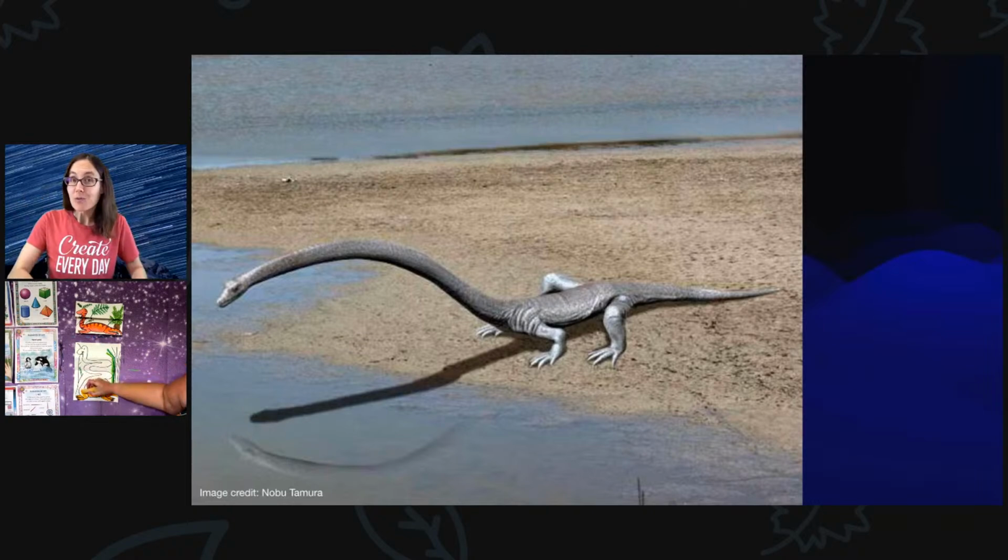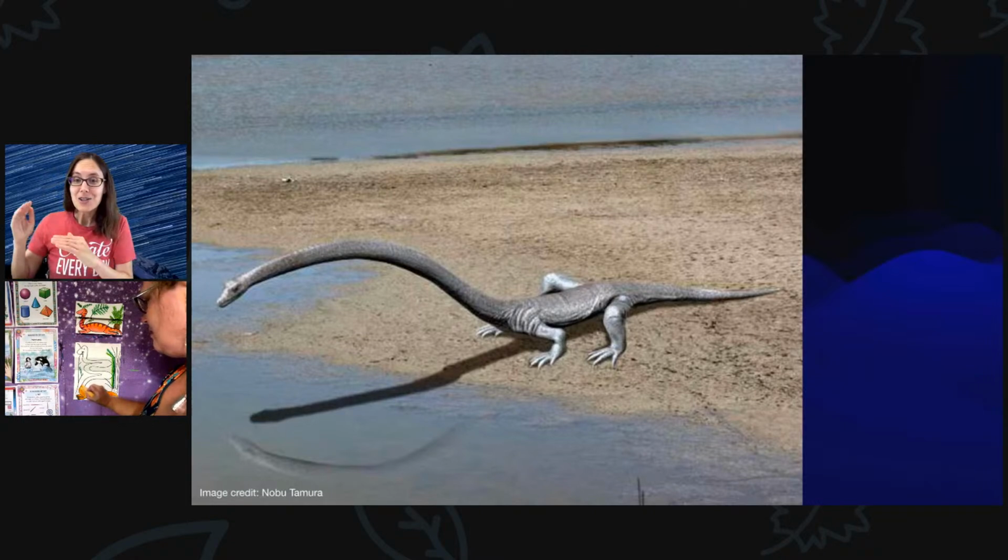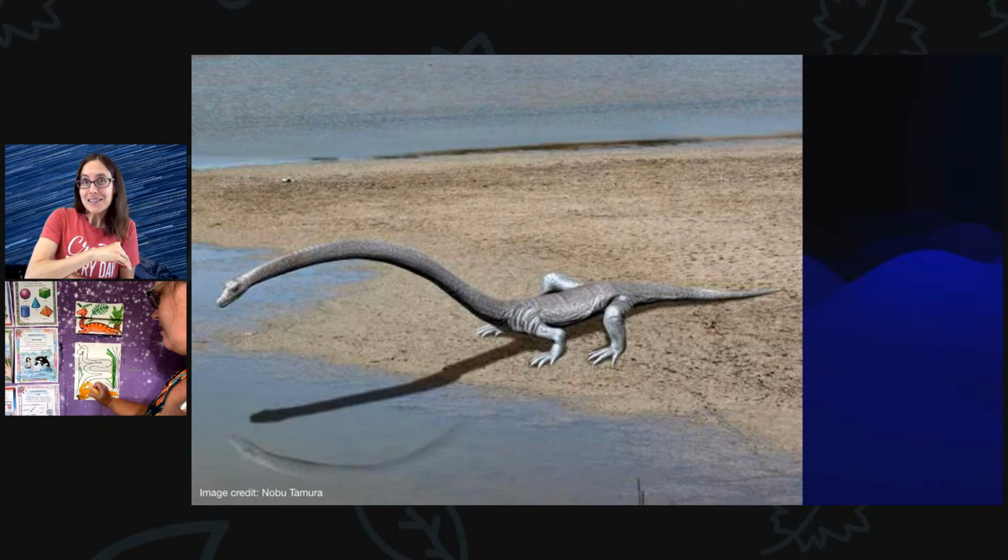Its front legs were a little shorter than its back legs, which is kind of unusual. And because of that, some scientists argued that it must be terrestrial. It must live on land, and it used its long neck to sort of sneak up and maybe eat animals or fish that were in tide pools.